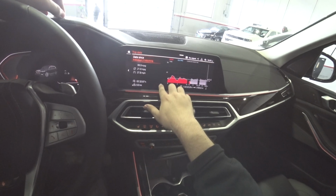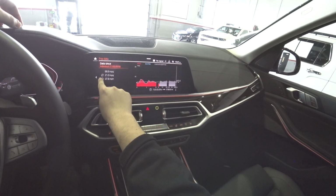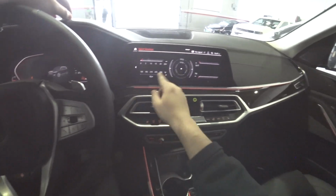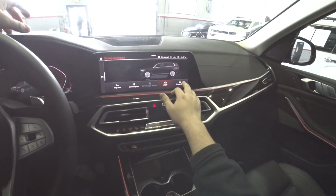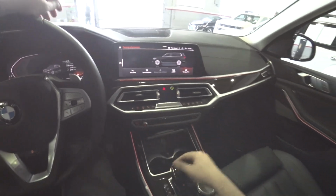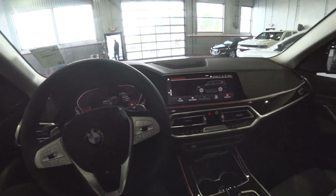What else was there that I wanted to show? Your trip data. It tells you what modes you were in. That's pretty cool. Sport displays, which you'll see for the drive. X view, so that's your off-roading, as well as energy flow. That's pretty cool. So without further ado, let's go ahead and get started on the drive.